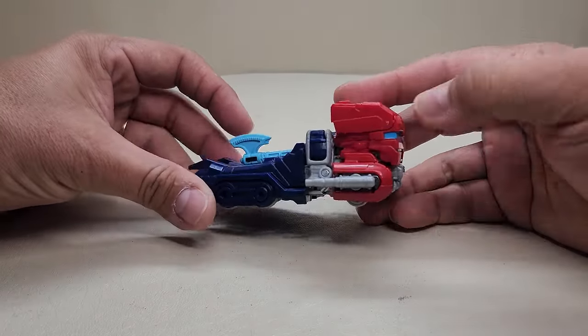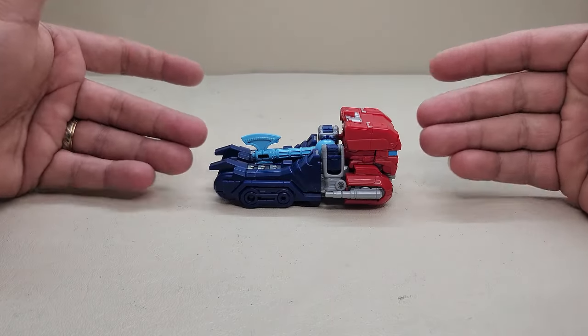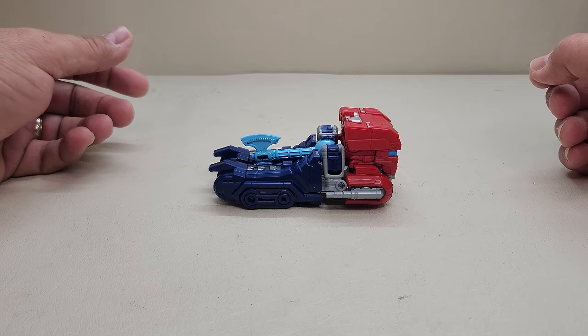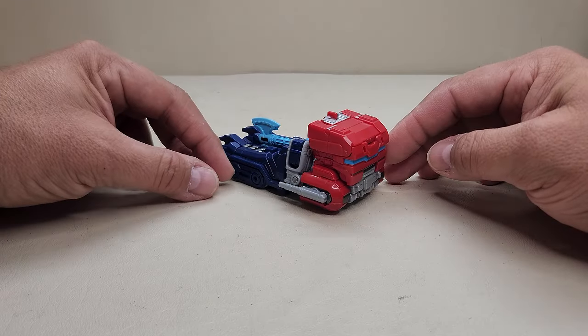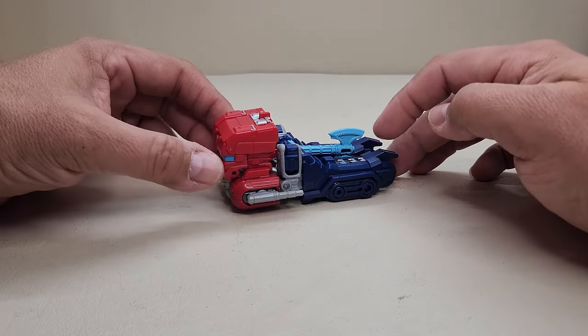Pretty neat little truck here. It's small. For a deluxe class figure, it's pretty small. This is only approximately 4 inches long and about 2 inches tall at the top of the cab here in the truck mode. So it is kind of small, but it is a cool little truck. I really, really dig it.